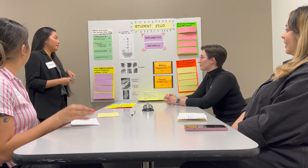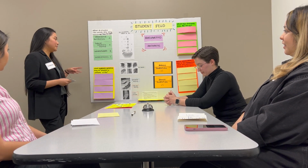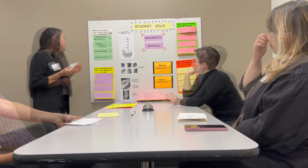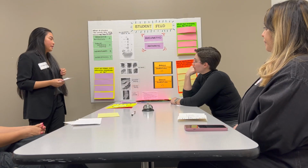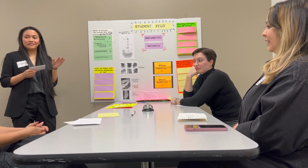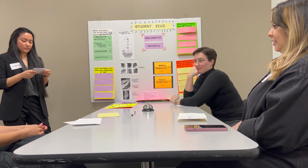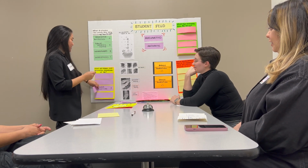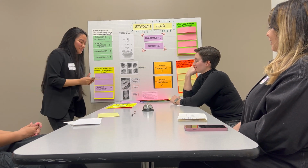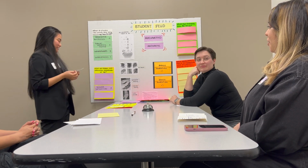About the clinical manifestations of rheumatoid arthritis. So let's get started. What are classical joint deformities characteristic of rheumatoid arthritis? Ulnar deviation of the metacarpals, I think. So you get 2 points. And Selena? Swan neck formation.